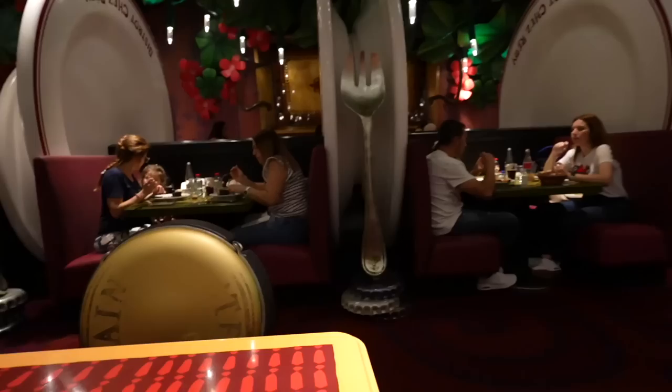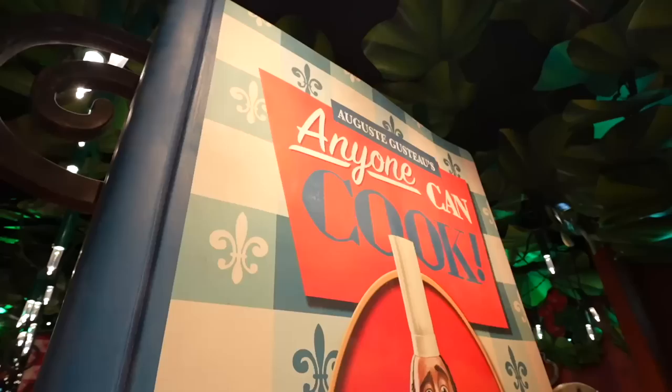The theming in here is awesome. Like, everything's built out of bottle caps, plates, and forks that you're sitting in. You know, they want you to think that you're a rat. I actually really like this restaurant. I haven't even eaten here yet. The big bottles of wine. So cool.